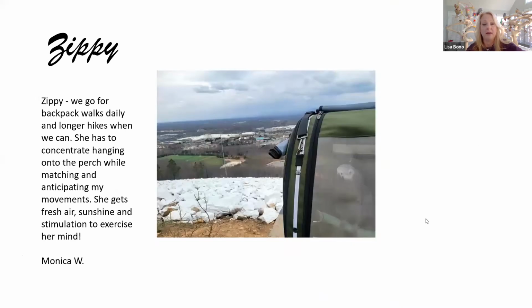Okay, now we're going on to Zippy. And Zippy is fortunate to go on walks every day in his backpack. Now this is on the owner's back, as any backpack would be. So as she's walking, he's bouncing a little bit up and down. What exercise is he getting?